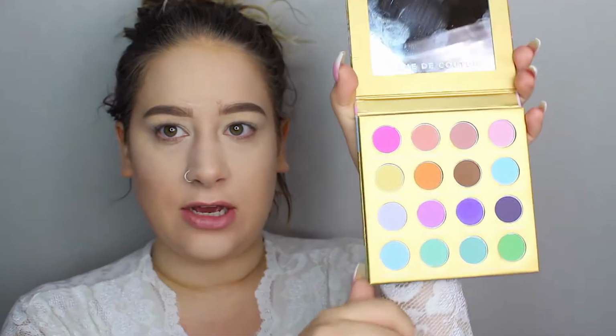So I actually deleted that first impression because, as I said, I did not know if it was the palette or if there was something with my eyes. So anyway, in today's look, I don't really know what to do. This is what the palette looks like. It's very pastel and neon shades.